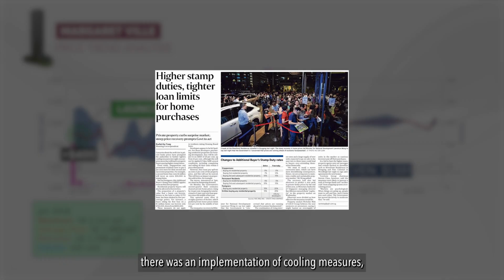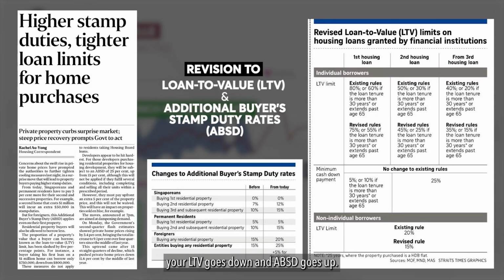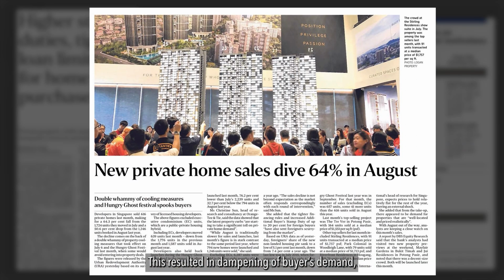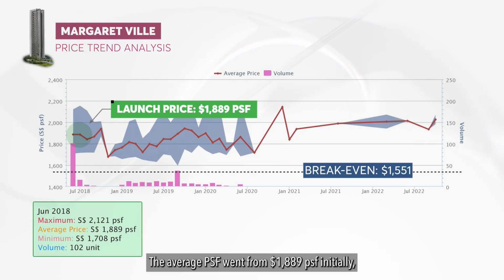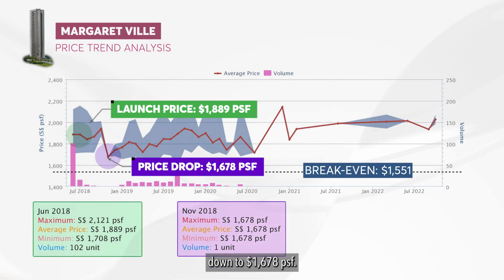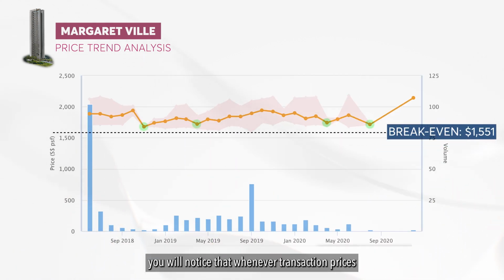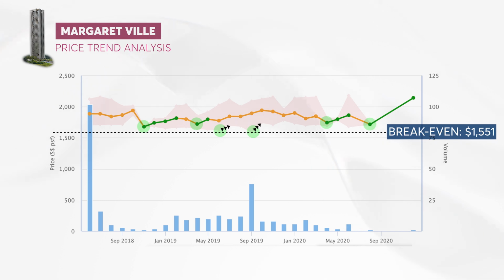Shortly after, there was an implementation of cooling measures. Your LTV goes down and ABSD goes up. This resulted in dampening of buyers' demand, causing developer to revise their price. The average PSF went from 1,889 PSF initially down to 1,678 PSF. Now, if we pay closer attention to the price chart, you will notice that whenever transaction prices go close to the developer's break-even, prices will tend to slowly increase.